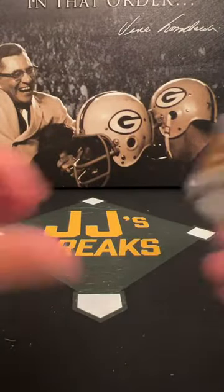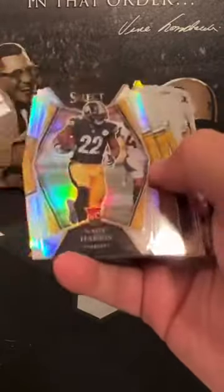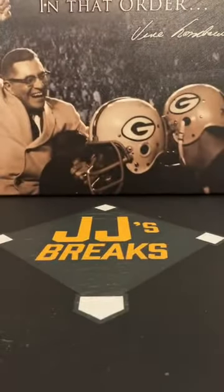Najee is going to be in the lead after this, but I think Trey Lance might end up winning. Najee had 15 for Najee. With a silver, a premier, a silver club, and a regular club. Wow. Najee killed it. Jamar Chase had 12 for Jamar Chase. I think 2 of them die cuts.